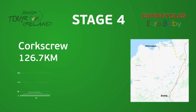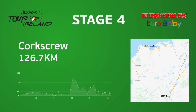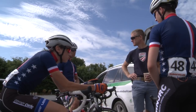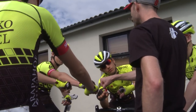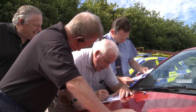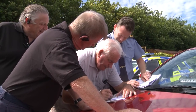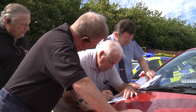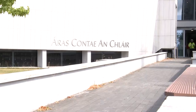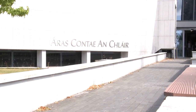Stage 4 centred around the famed Corkscrew Hill, wrapping up in Ballyvaughan. It's a team meeting for the USA talent team ahead of a stop-start outside the County Council offices. The morning discussions between Sergeant John Maloney and Sergeant Mark Ennis, looking after traffic this year, succeeding Sergeant Joe Fallon, who did this for many years in advance. A great, great partnership between our Garda Síochána and the Junior Tour of Ireland.